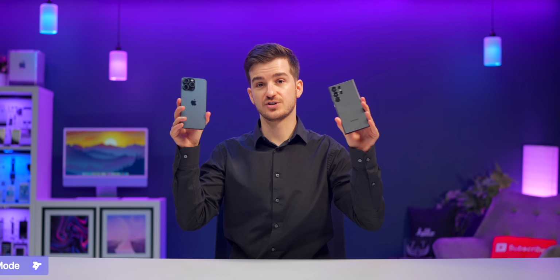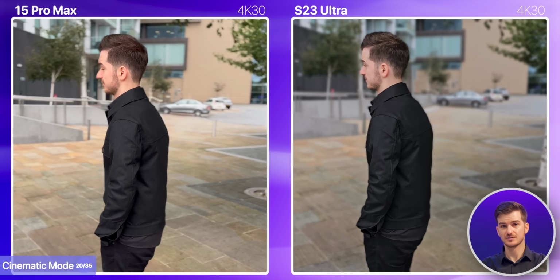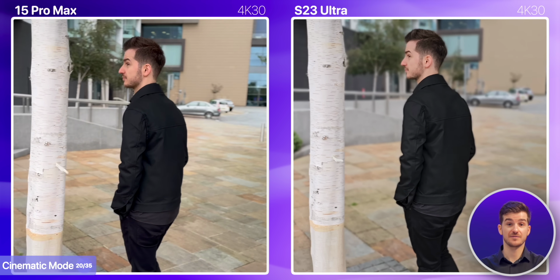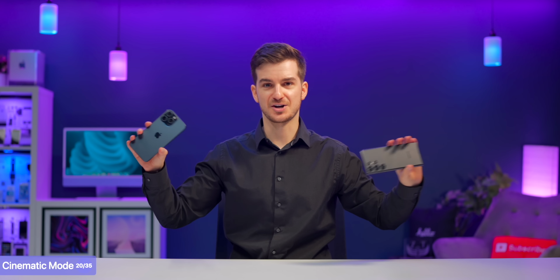Now, both phones feature portrait mode video, aka cinematic mode, in 4K 30. And looking at both side by side, the iPhone seems to track me better and keep my face in focus, even when I was walking behind this tree. Although, if we stop this footage here, the Samsung has a sharper image and managed to separate my hair better. So, as long as you're not obstructed by any other objects, the Samsung will do a better job here.